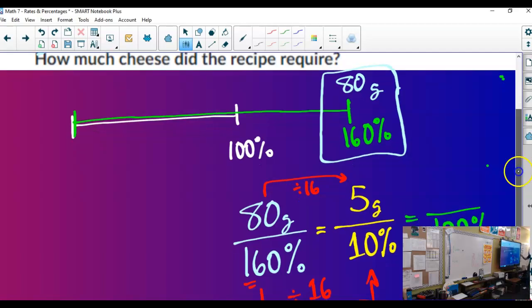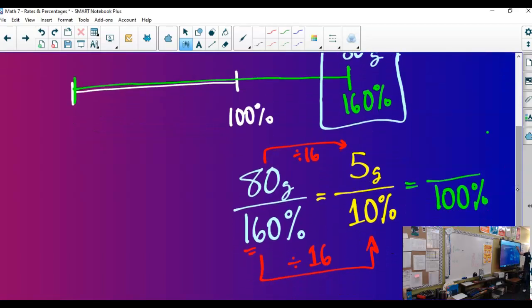Jackson, can you tell me how we can go from 10% to 100%? Jackson says times by 10. If we do it on bottom, we have to do it on top. What's 5 times 10? So 50 grams. Or you can do a half. Questions?